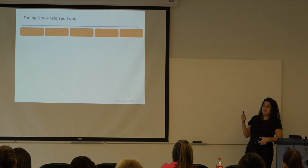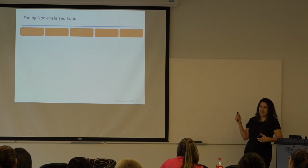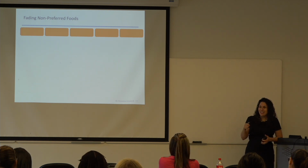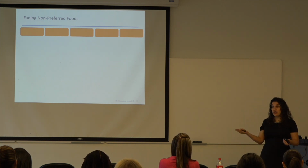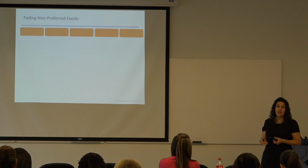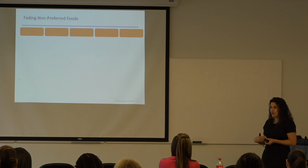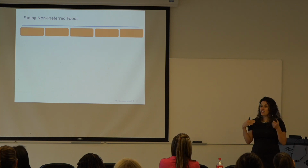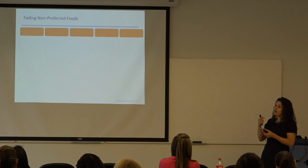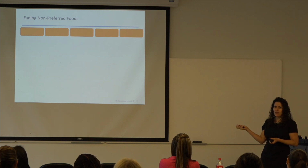We also have an option to fade in non-preferred food. Say our preferred food is Cheetos, hence the bright orange color. You may want to start with the child having 5 bites of Cheetos, because I want to make sure they'll accept the preferred food from me. So we'll start with just 5 bites of Cheetos, bud. This is super fun. Cheeto, Cheeto, Cheeto, Cheeto. And thinking about what bolus that might be, generally I'll do a larger bolus for a preferred food.